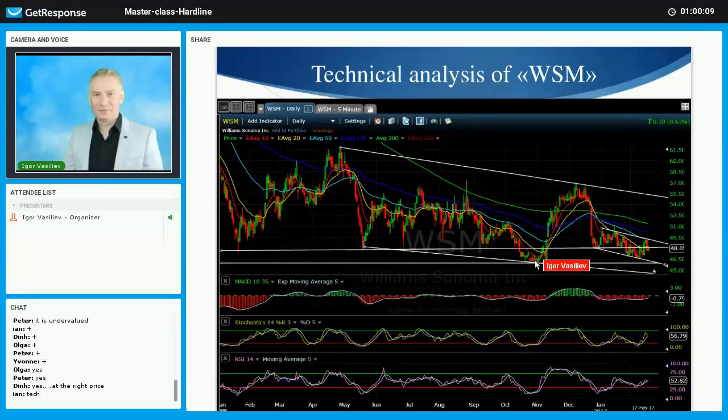And it broke through it just before the election. After the election, it went all the way up. Okay, and now we can see it's kind of a small downtrend. So it's like one wave, and then a second wave, and now it's on the second wave. Looks like it's going to go down.